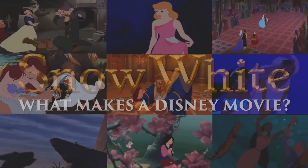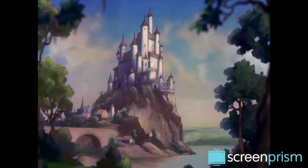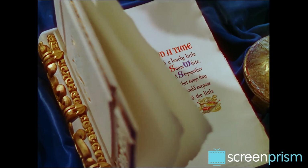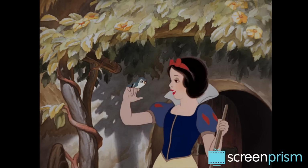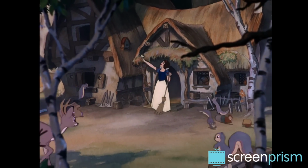Snow White and the Seven Dwarfs was Disney's first animated feature, but not just that. The 1937 film was also the first theatrically released animated feature in history. People tend to overlook just how groundbreaking that is. If you adjust for inflation, it also grossed more money than Frozen.